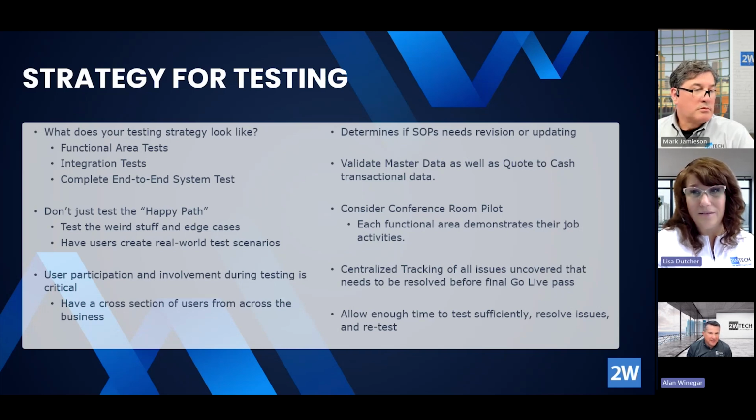And then I'll just hit the last point here. Again, always plan enough time to test everything, plan in enough time to resolve the issues, and then retest. Right? There's a lot of people who spend a lot of time planning how to do the testing, and then kind of forget, well, wait a minute, we need to go back and fix the things we found, because you will find things. Right? I don't think I've ever seen an upgrade or a test plan go through completely clean with no issues found. Right? So you've got to have time to resolve it and remediate those issues, and then test them again.